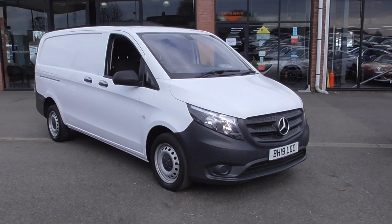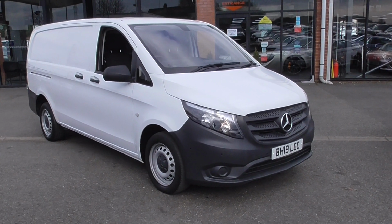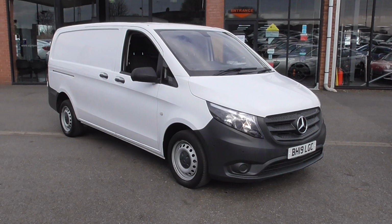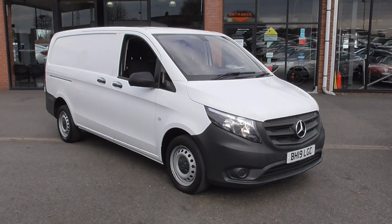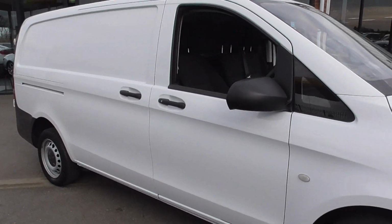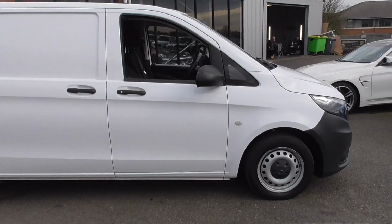My name's Dominic and today I'm excited to show you around this lovely 2019, 19 plate Mercedes Vito van. Lovely vehicle. You can tell it's truly been cherished by the previous owners. Nice low mileage, and condition wise it is a lovely thing.